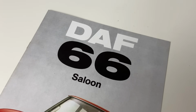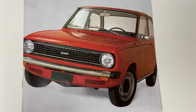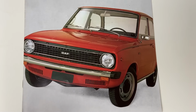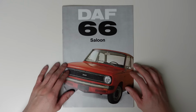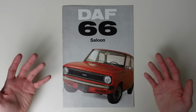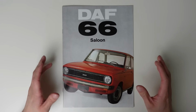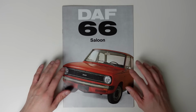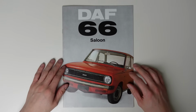The 66 we're looking at today was the final car DAF launched on their own before the car manufacturing side of the business was swallowed up by Volvo in 1975. This brochure is from the car's launch in September 1972 and acts as something of a reminder for a vehicle now largely forgotten despite being designed and manufactured by what is now a very successful brand.